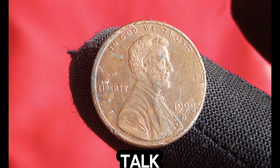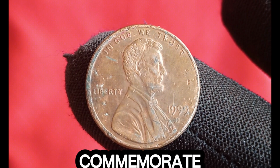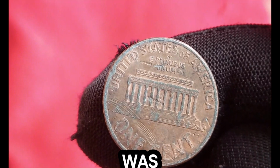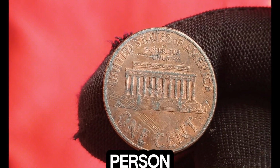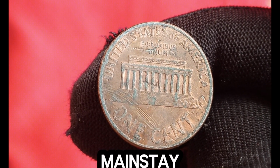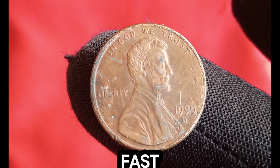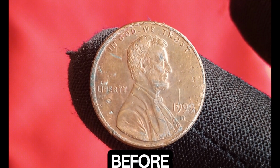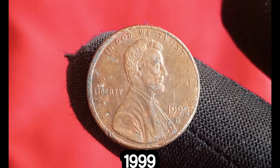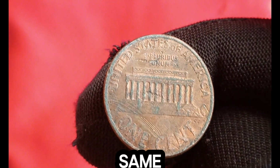Let's rewind time and talk about how it all began. The Lincoln cent was first introduced in 1909, to commemorate the 100th anniversary of Abraham Lincoln's birth. It was the first U.S. coin to feature a real person, the beloved 16th President of the United States. Since then, the Lincoln cent has been a mainstay in American currency, evolving in design, material, and significance over the years. Fast forward to 1999, the year before the turn of the millennium. The U.S. Mint was gearing up for changes, but 1999 remained a year of transition, and some things, like the penny, stayed the same, or so we thought.